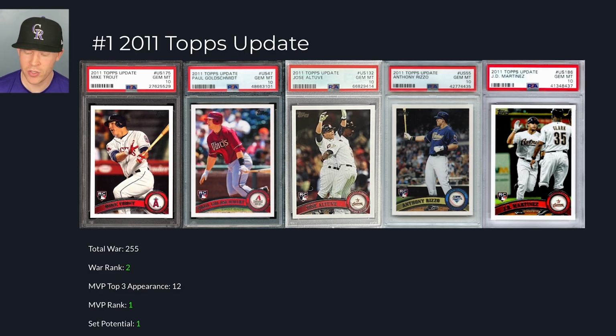And then at number one, we have 2011 Topps Update. No surprise. Is there any doubt about this set being just so strong? It is the set that made modern sets what modern sets are today. And say that 10 times fast. But total WAR is 255. Mike Trout has about 83 of those. Goldschmidt has about 58 of those. And that's a huge number, but those numbers are going to keep going up over the next few years.